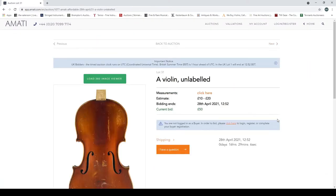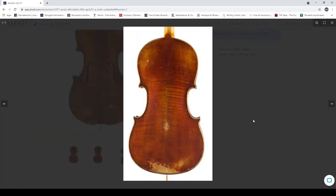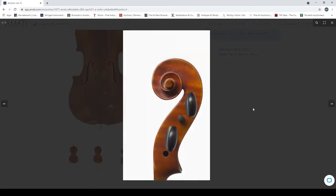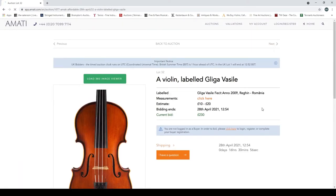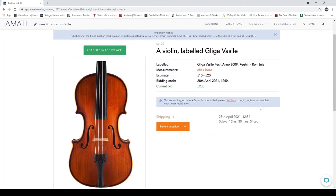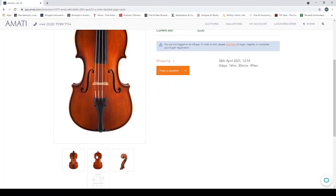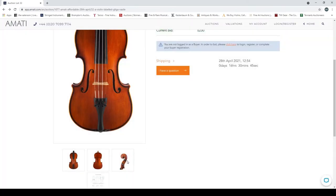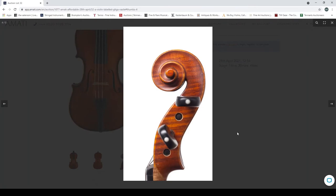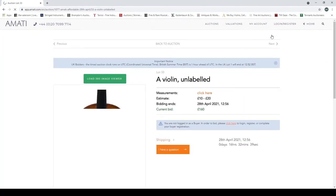A violin unlabeled, no fingerboard on that one. Again, these are pretty standard trade instruments. Finally, labelled Gliga Vasile, 2009 Regan, so a Romanian violin. 230 is the current bid. I mean, that could be okay. Might be a nice student instrument.